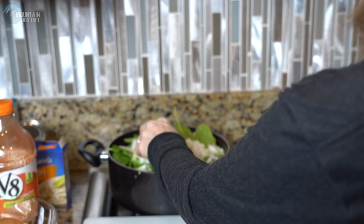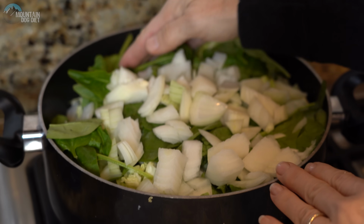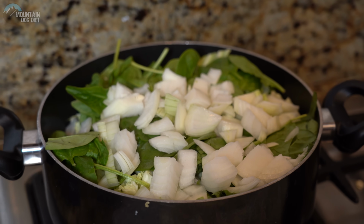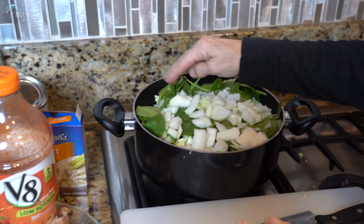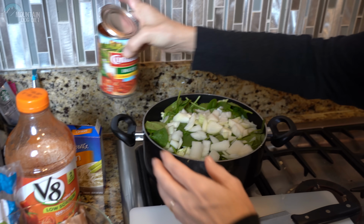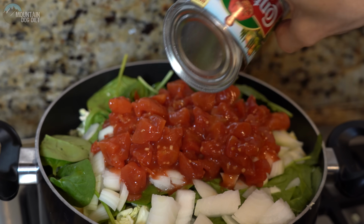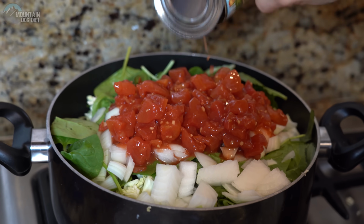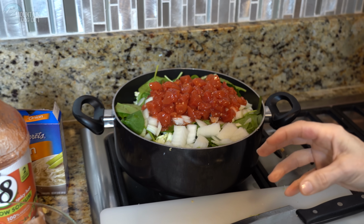Okay, so as you can see, our pot's pretty full here, but I'm still gonna add another can of tomatoes because, as I said, I like the tomatoes and I like all the juice that comes in the can of tomato. And I know the pot looks really full, but it'll cook down quite a bit.